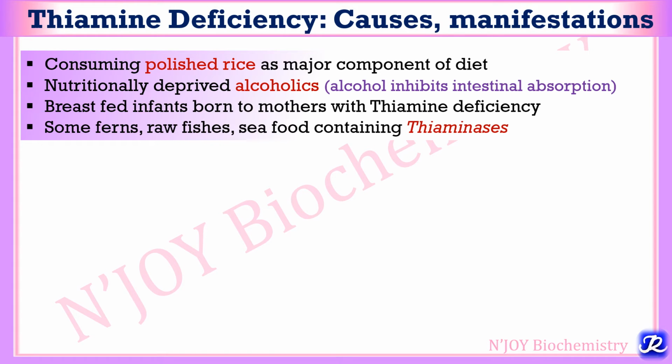Some ferns and raw fishes, seafood, contain the enzyme thiaminase, and this thiaminase is the antivitamin. This thiaminase is an enzyme which cleaves thiamine into the pyrimidine ring and thiazole ring and destroys it, and that's why the consumption of raw fishes, seafood will lead to thiamine deficiency. And there are thiamine antagonists like pyrithiamine, oxythiamine. These are structural analogues of thiamine, which will reduce its activity. It is present in some ferns, and that's why the consumption of all these things will lead to thiamine deficiency.